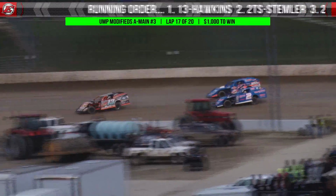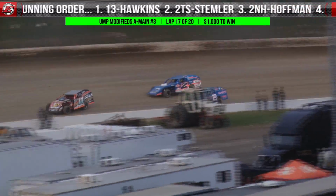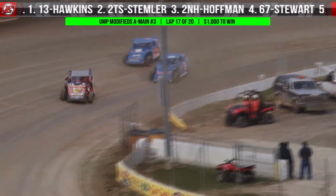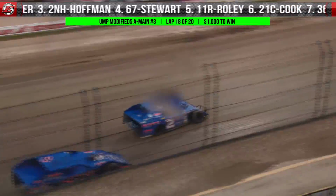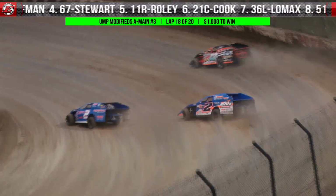Here comes Nick Hoffman, Mooresville, North Carolina driver. 2 to go this time by, is Nick Hoffman saving it for the last 2 laps? And he's working Stemler on the outside, hasn't made the pass yet. He'll go one more time over there in 1 and 2.